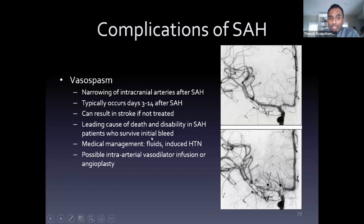And it is the leading cause of death or disability after subarachnoid hemorrhage in patients that have survived the initial bleed. Initially, what we try to do is give patients fluids and get their blood pressure higher to increase the blood flow through the brain. But if that's not enough, then we often take these patients back for catheter-based procedures to either infuse what we call vasodilators, so medications to try and dilate the blood vessels, or do an angioplasty with a balloon.